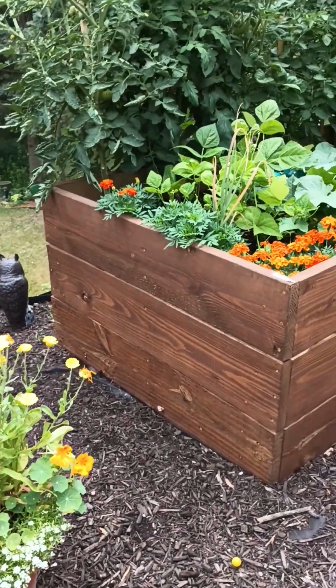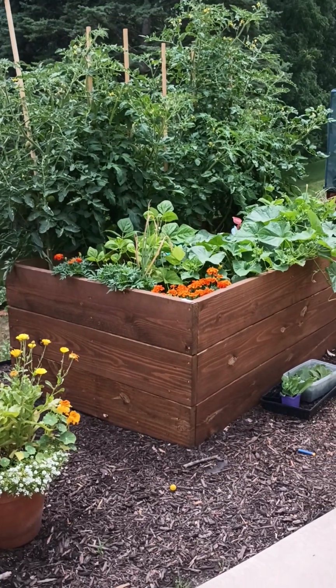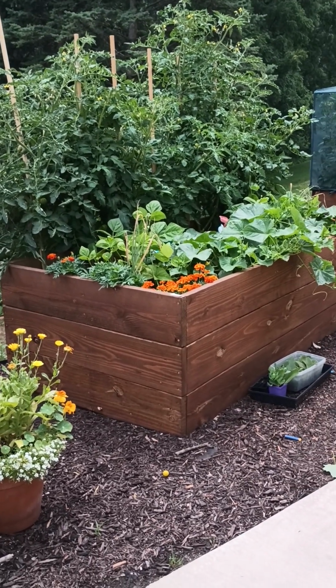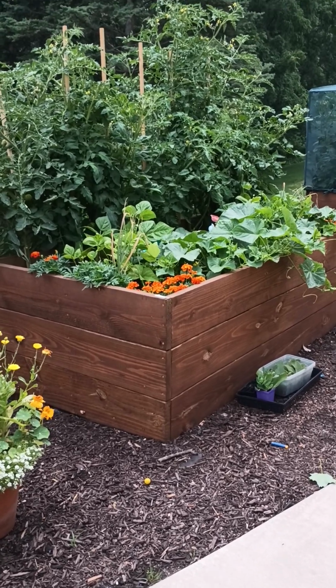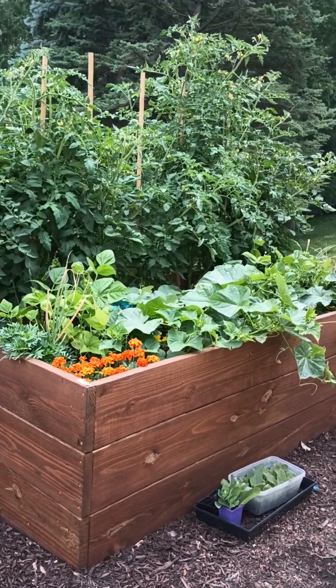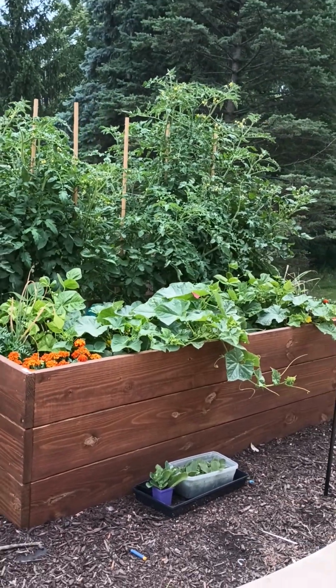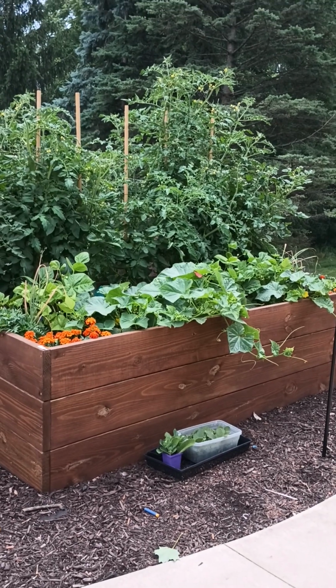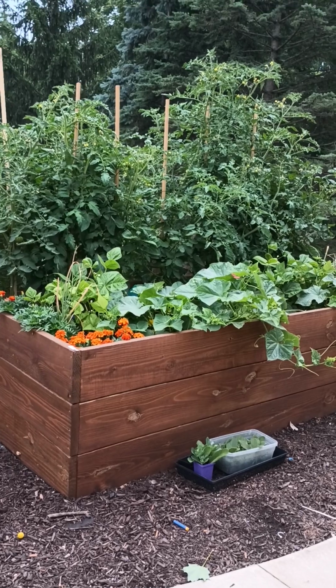Now this vegetable bed here, this raised vegetable bed, this is an 8x4. My husband built this one, the longest one here. I remember when he built it, I thought to myself, oh, it's going to be too much. I'll have too much stuff that I won't know what to do with, too much space. And it's filling out really nice.